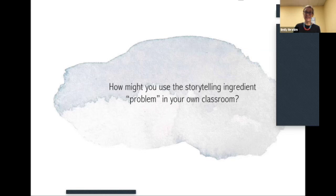Okay, so again, let's take a pause. How might you use the storytelling ingredient problem in your own classroom? You could think of, for example, a problem that has something to do with a topic you're studying right now in class, or a puzzle. I use the word problem because it was the easiest one for students in Ghana to understand, but I actually like the word puzzle a little bit better.